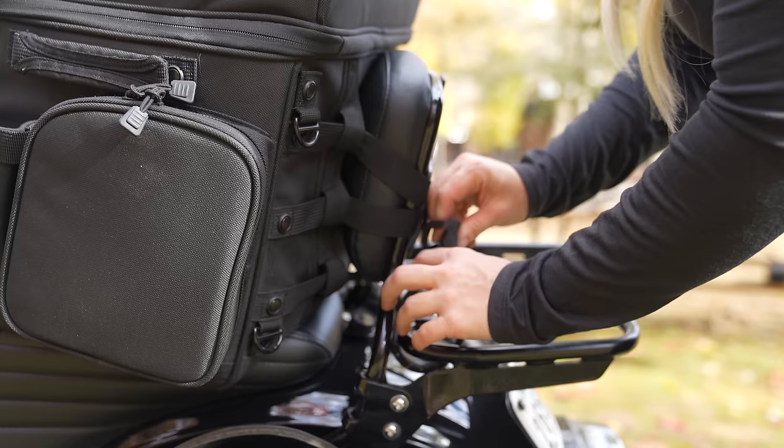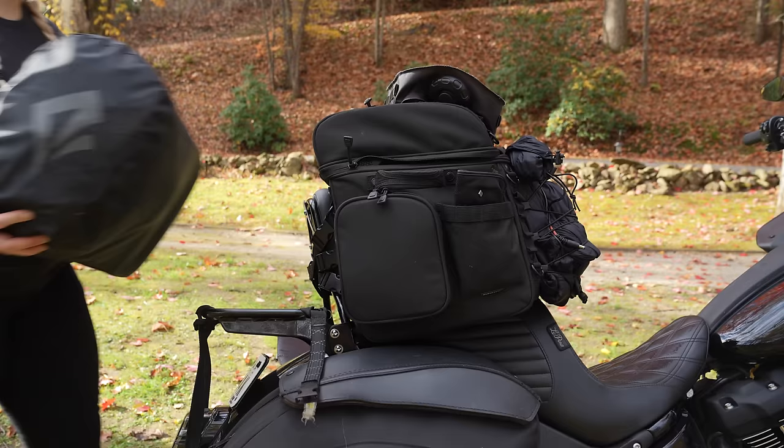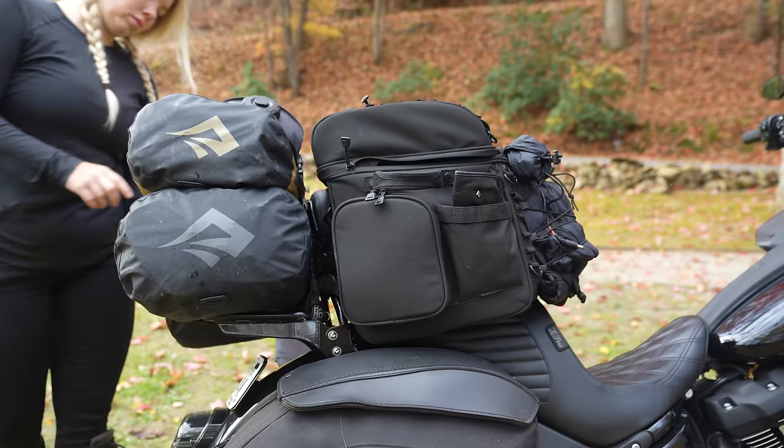Once those things are packed up, they get put onto the back of my bike with a set of rock straps, and now my little home on two wheels is ready to go.